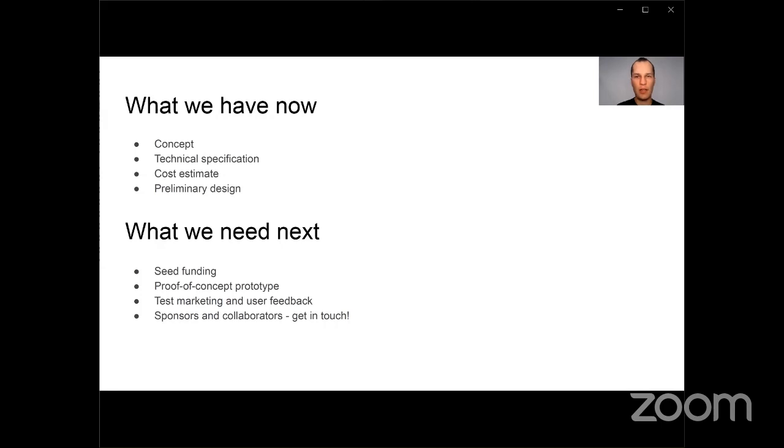The main argument, the main selling point of our product is its capability to handle rough terrain. We cannot prove that capability without a prototype. Therefore, it is key that we get this prototype manufactured as soon as possible, and that requires some funding. Once we get the prototype ready, we can gather user feedback and also try marketing this both to businesses and consumers and see what they think.